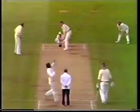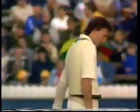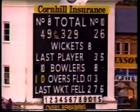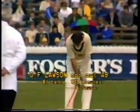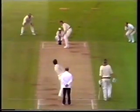John Emburey now to Lawson. And 4 more. Geoffrey Lawson goes now to 49. And the 50 partnership comes up in only 63 balls. 2 great partnerships for Australia, one between Lawson and McDermott, and now between Lawson and Thomson. And another very good shot for 4 more. And Lawson reaches a half-century.